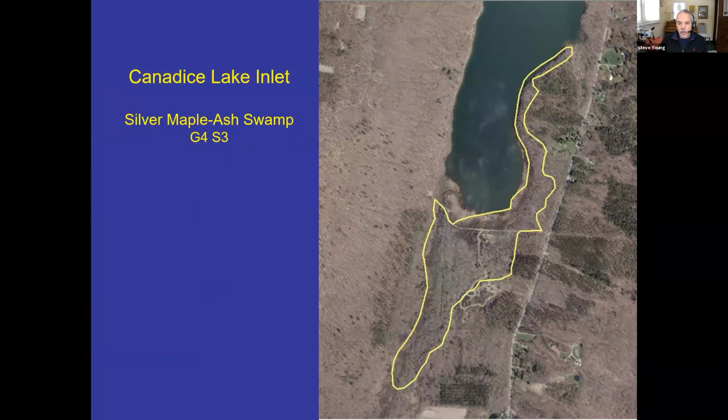Now let's look at another rare community, silver maple ash swamp. This is common globally, but it's getting more rare in the state. It's an S3. This one is at the south end of Canadice Lake at the inlet. You can see it's not as large as the Appalachian oak hickory forest, and there's a road and some settlement nearby. So we might expect that there might be more invasive species here just because it's not large and intact. But there are more silver maple ash swamps in the Finger Lakes PRISM than anywhere else in the state.